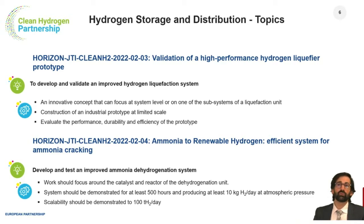Then to proceed to a construction of an industrial prototype at limited scale, and to evaluate the performance, durability, and efficiency of the prototype.